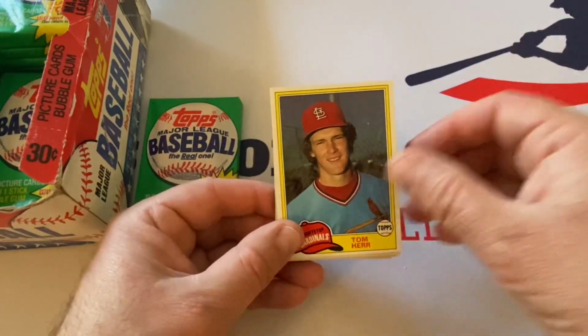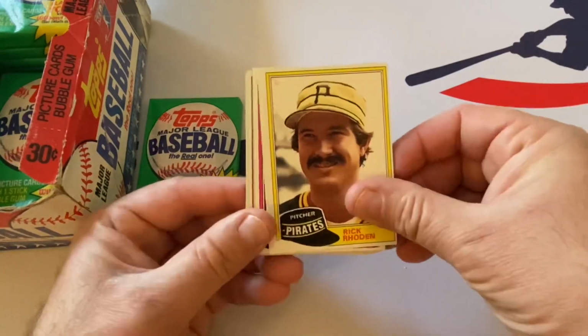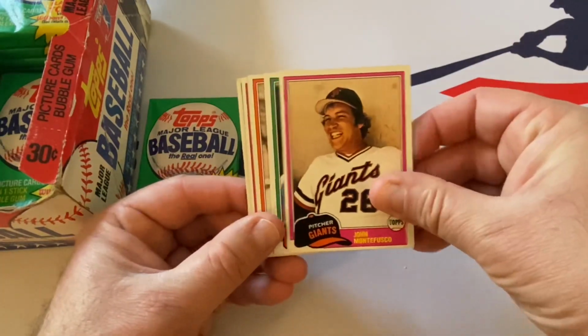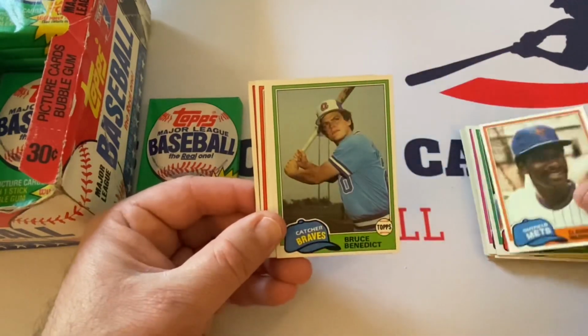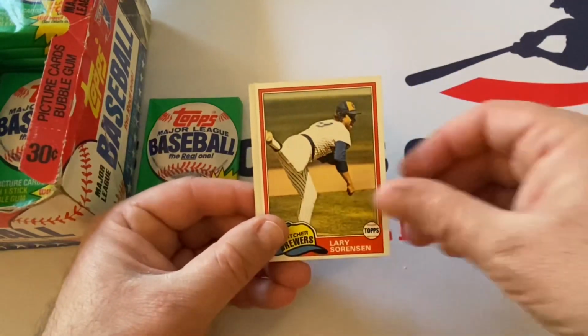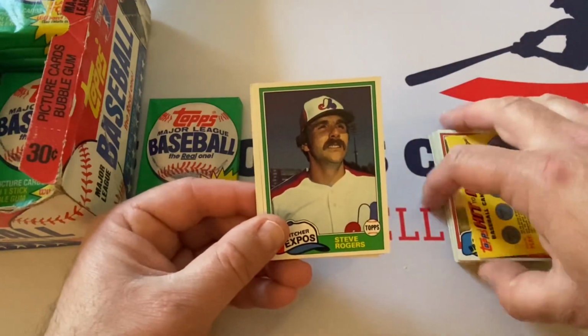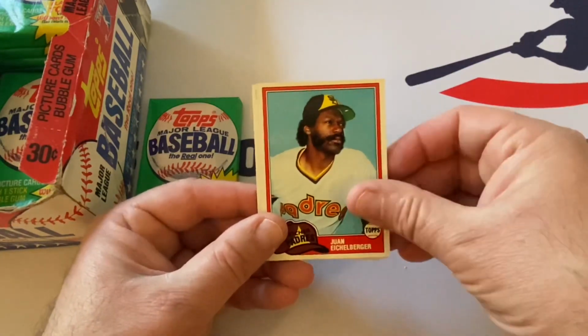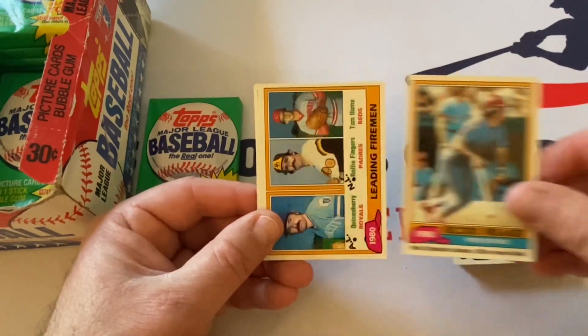Okay, Tom Herr, Rick Rhoden, John Montefusco, John Tamargo, Claudell Washington, Bruce Benedict, Mike Flanagan, Larry Sorensen, here's the game piece, Steve Rogers, Juan Eichelberger, nice, Pete Rose record breaker, it's a very nice one.